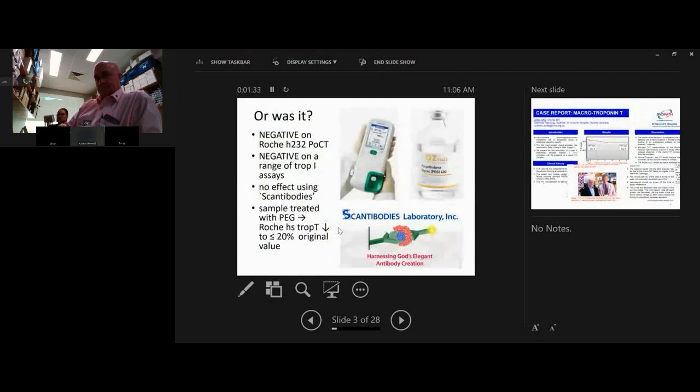Or was it? Now, as it happened, this lab had a procedure where they randomly ran some troponins on a point-of-care device as well as the main lab analyzer. The point-of-care device was a Roche H232. And on that, the troponin, that was 907, was negative. So now you have two completely conflicting troponin results. Positive on the big, shiny, super-duper Roche lab analyzer, but negative on the little handheld.